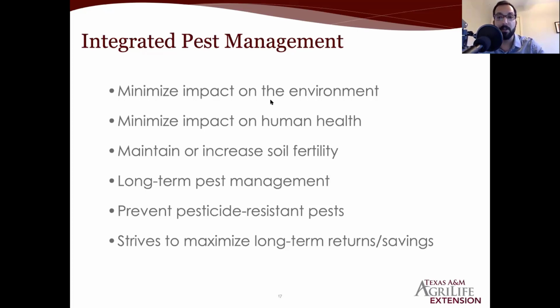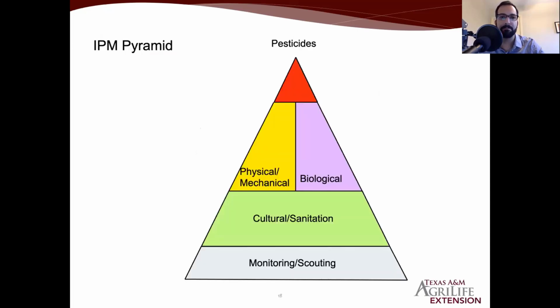And so what you're trying to do is be very smart about how you're spraying, when you're spraying, why you're spraying, in order to decrease your costs, and also by preventing pests in the first place. So we want to minimize impact on the environment, minimize impact on human health, maintain or increase soil fertility. We're looking at long-term pest management, preventing pesticide-resistant pests, and lastly, striving to maximize long-term returns and savings. So again, instead of, say, spraying on a calendar schedule, you're actually monitoring for your pests and making pest management decisions based on the populations in the field.